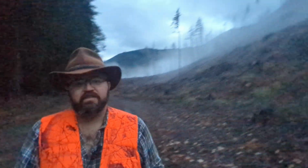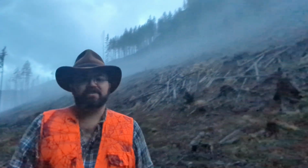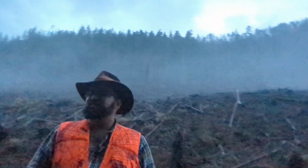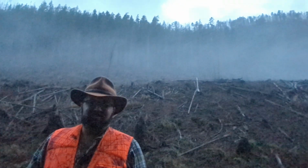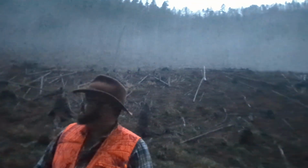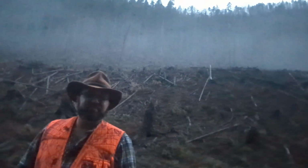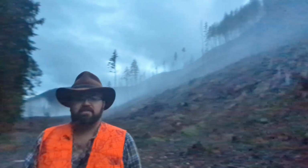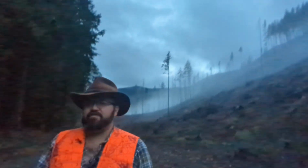And it's not just over there behind me. It's all up and down in that forest. Look at that. It is spooky. Kind of makes you always want to look over your shoulder. It's amazing how the human mind is so impressionable.